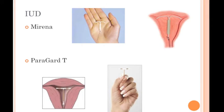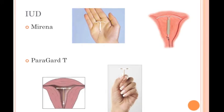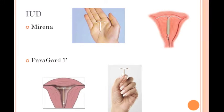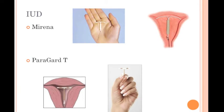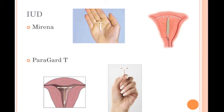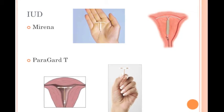There is another form of IUD called the Paragard. It is an IUD that is a hormone-free birth control method. It is wrapped with copper wire coils that continuously release copper to bathe the lining of the uterus. It produces an inflammatory reaction in the uterus that is toxic to sperm, and if fertilization were to happen, then it keeps the fertilized egg from implanting in the lining of the uterus.